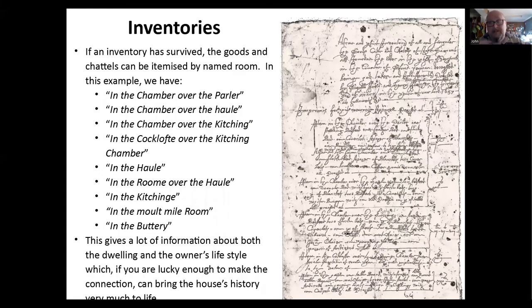Coupled with wills, you usually get inventories. These are great because if you've got the house you're looking at and you find an inventory of somebody that lived there, you often get a lot more extra information. This is one, again, it's a fairly typical one. It's not the easiest thing to read, but get your eye in, it's not too bad. And you know the layout it's going to be. It's going to be fairly simple.